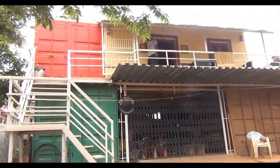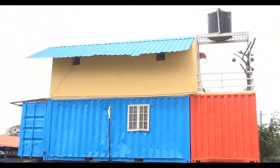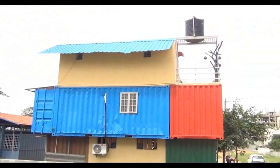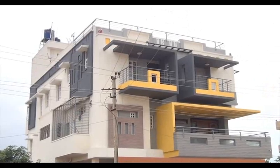A few years ago, a sports instructor, Kameshwar Rao, decided to build a house with containers, which are used to haul cargo in ships. He felt it was better than building an RCC house.